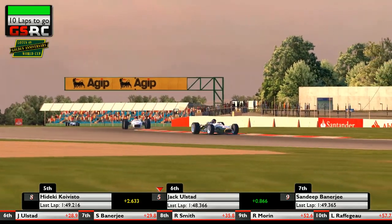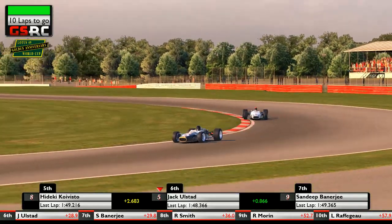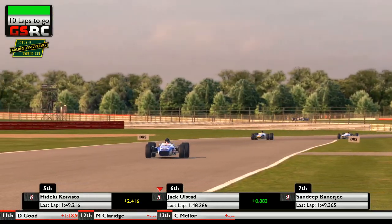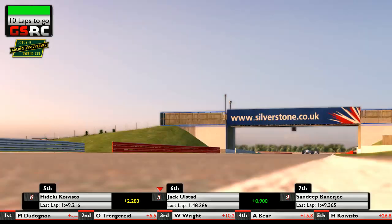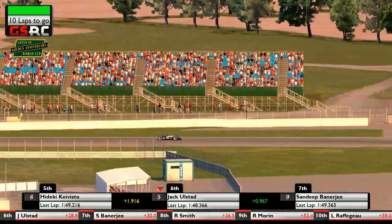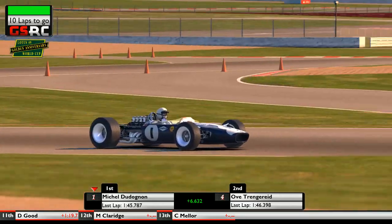Well, Koivisto has still got about 2.5 seconds over Jack Olstad, who's still trying to run away from Banerjee. He's not giving up on him, and you can see those two still relatively close on track. You know, Michel Dugnan just turned his fastest lap of the race, Joe. A 1:45.7.